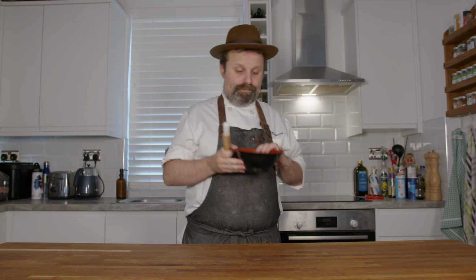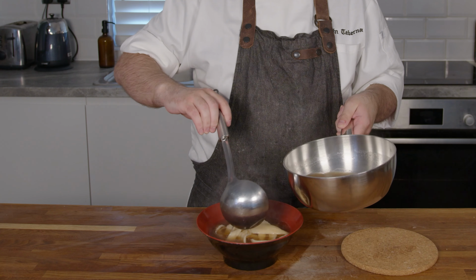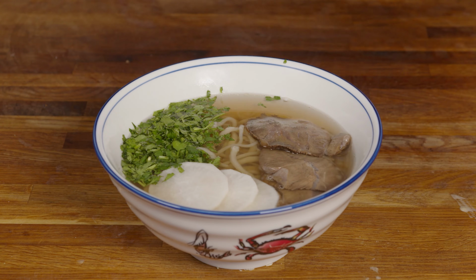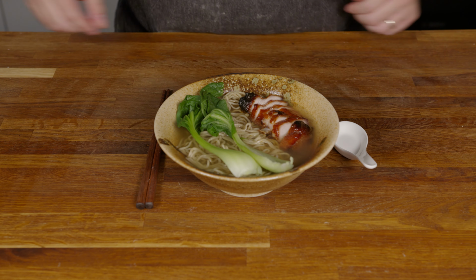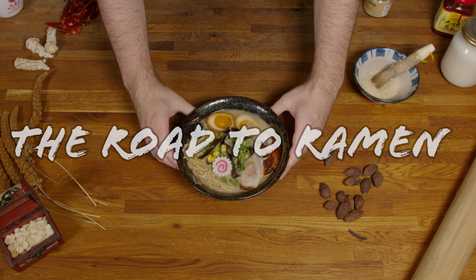Whatever happened, it allowed archaeologists, almost 4,000 years later, to excavate and analyze the contents, and for us to recreate them, thus forming the first step in our journey in which we recreate historical noodle dishes to retrace the steps from the first Chinese noodles to a modern bowl of ramen.